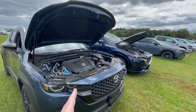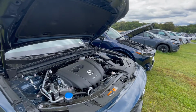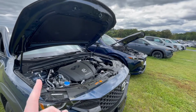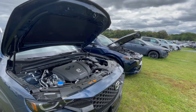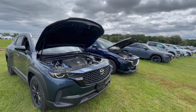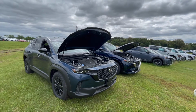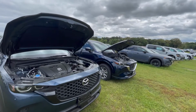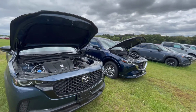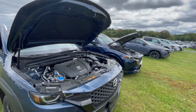Mazda, going the safest route and the most reliable route, stuck the 2.5 liter 4-cylinder engine in both the CX-5 and the CX-50 for the base engine, and you have the 6-speed automatic transmission in both of these configurations. Now, you may say, well, if they're the same configuration, why does the CX-5 have a little less fuel economy? Well, I think it really plays a big factor into aerodynamics. The CX-5 is a little bit taller, and the CX-50 is a little bit lower and a little wider, so the aerodynamics are a little bit better there for that fuel economy, especially on the highway, getting 1 mile per gallon better.